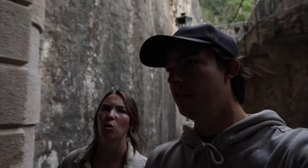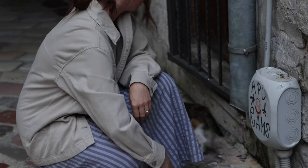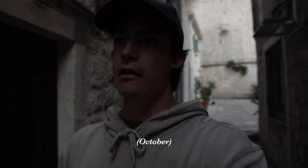So we just walked across the entire city. It's quite a bit smaller, I think, than Dubrovnik. One thing that really strikes me about this place so far is just the pace of it. Granted, we are in off-season technically at this point, but it just seems a lot slower paced than Dubrovnik. I'll probably be comparing it a lot to that because we just came from there.